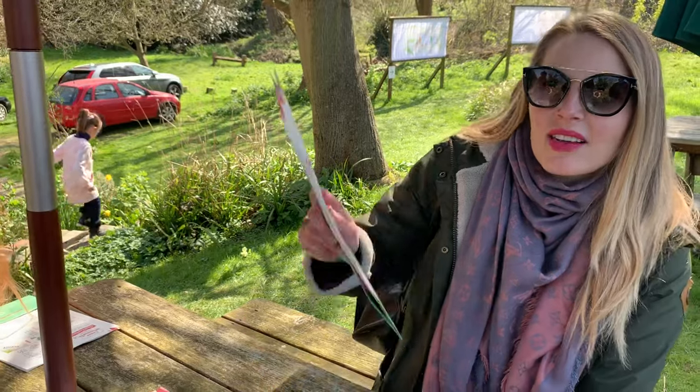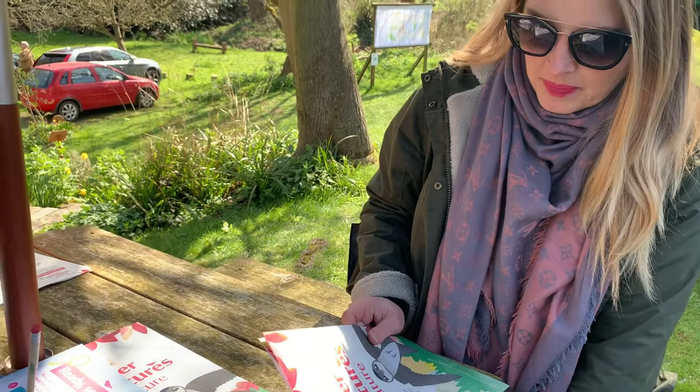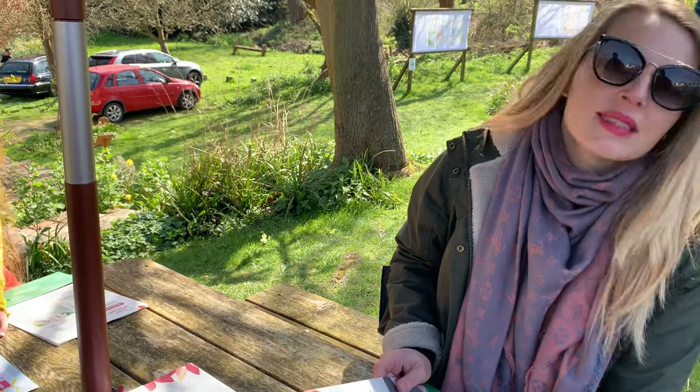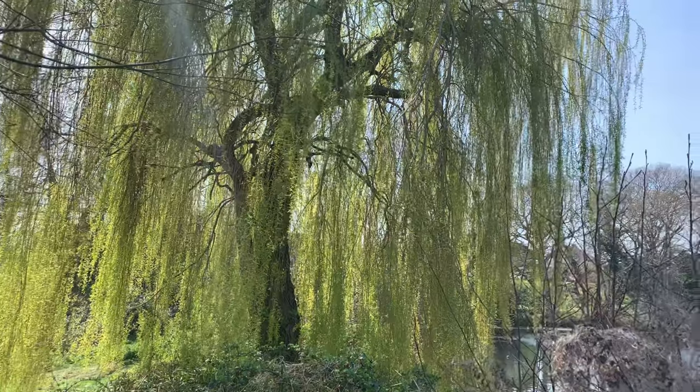And what is around the pond? The castle will be further down. This is a mill. Pressing first was paper, and then it was used for grains. And then it was used for hunters to come and have fun. Bourne Mill in Colchester, England. Yay, a weeping willow.